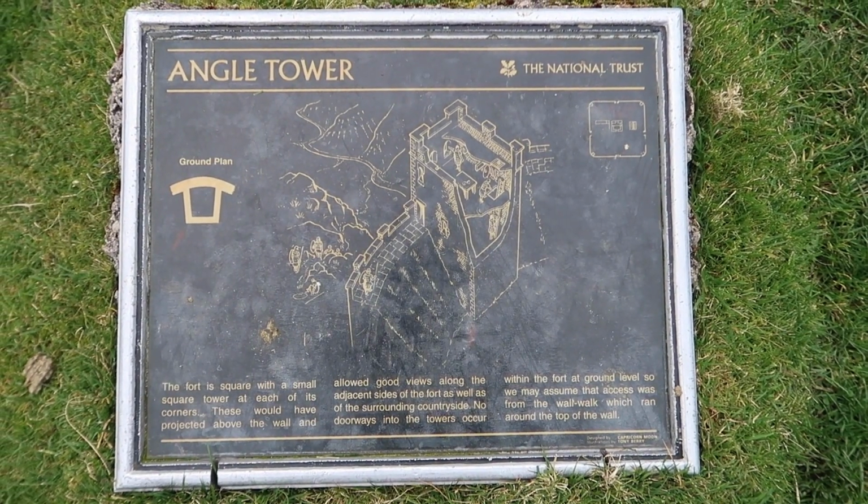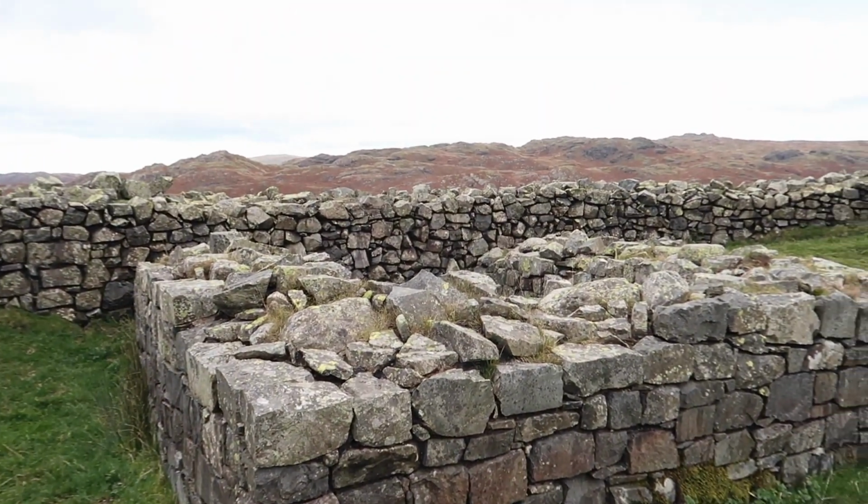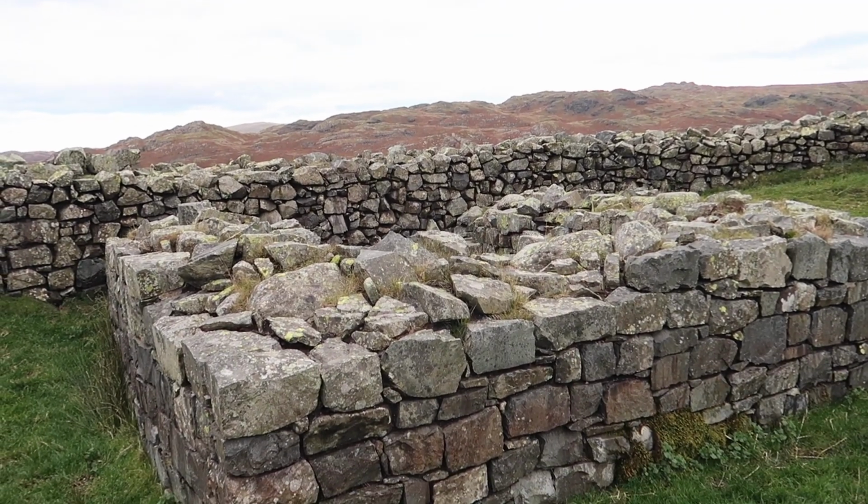I imagine in the midst of a cold Cumbrian winter, it would have been quite bleak up here. There's about 200 soldiers based here, and goodness knows what they did to keep warm. This place is well off the beaten track. There's no gift shop, there's no visitor centre, there's no car park, really. It is not the easiest place to get to, but when you do get here, the views are fantastic.